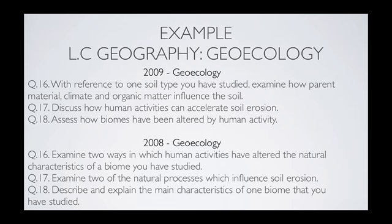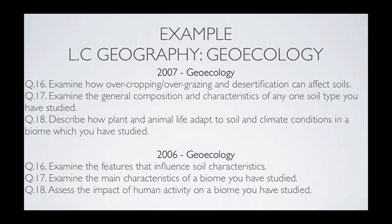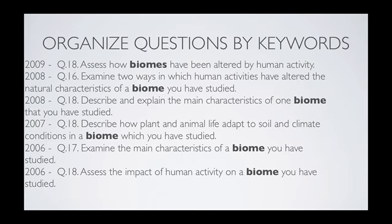Again, you might already be seeing a pattern here. 2007: Examine how overcropping, overgrazing, and desertification can affect soils. Examine the general composition and characteristics of any one soil type you've studied. And describe how plant and animal life adapt to soil and climate conditions in a biome which you have studied. 2006: Examine the features that influence soil characteristics. Examine the main characteristics of a biome you have studied. Assess the impact of human activity on a biome you have studied. So I've just briefly organized the last 4 years of geoecology in the Leaving Cert geography exams.